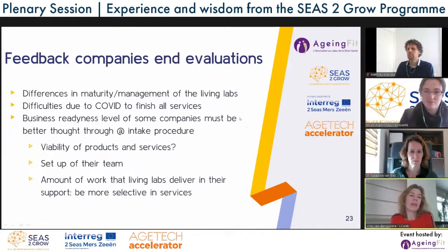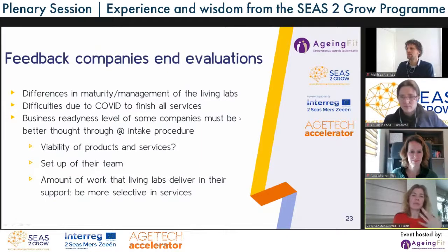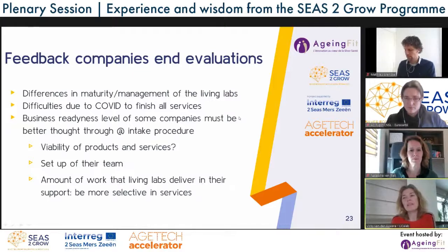And then we had a good remark from quite a mature company that worked with us for quite some time, and reflected a bit on the way we worked together with them, how they applied, how we selected them, and so on. And they said that it could be good for us in future to look a bit more at the business readiness level of some companies at the intake procedure, so during the selection process, because they said, okay, the products and services that come to an accelerator, are they all that viable?